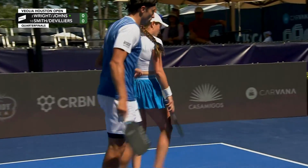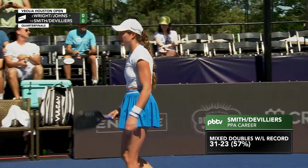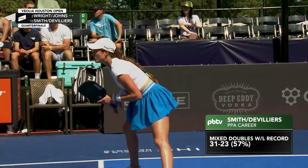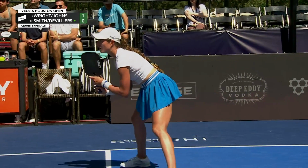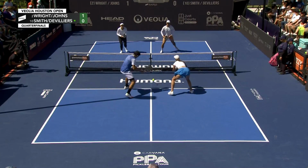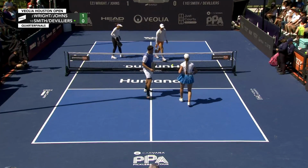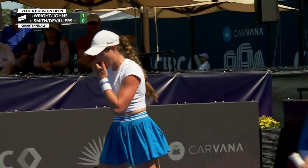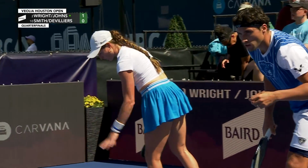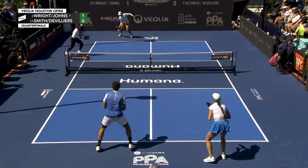That's a great shot from Callie Jo Smith, and it is so nice to see us have great weather. There's a good look at the 54 matches that Smith and Devilliers have won, just over 50% winners. Wow, what hands from Smith and Devilliers. Yeah, they were clearly in big trouble, but that last ball from Jay Devilliers almost turned his body sideways and came up with a great backhand counterattack.